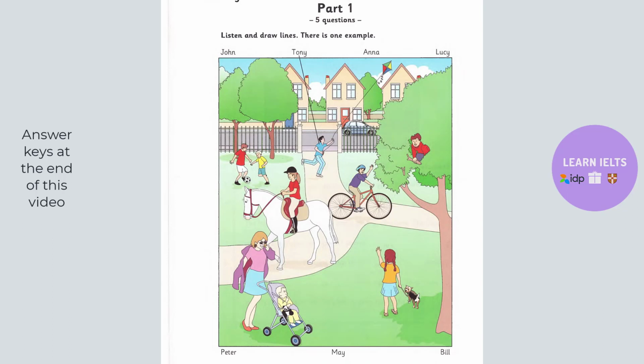5. There's Bill. He's wearing a red sweater. Can you see? No. Look, in the tree. He's hiding. What a naughty boy. He isn't naughty. He's funny.